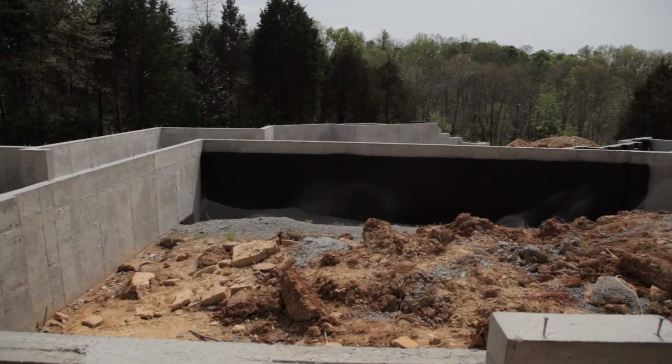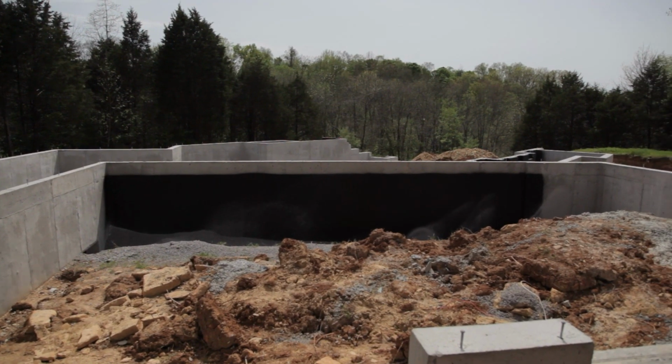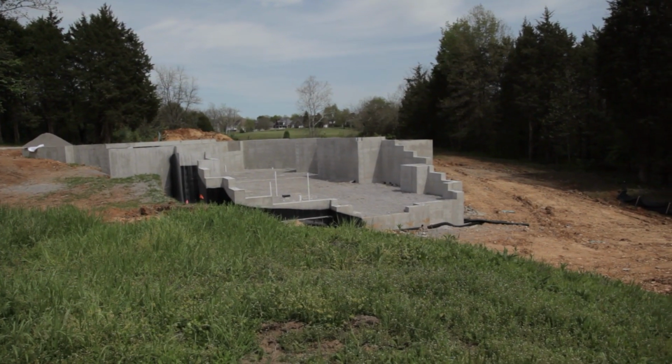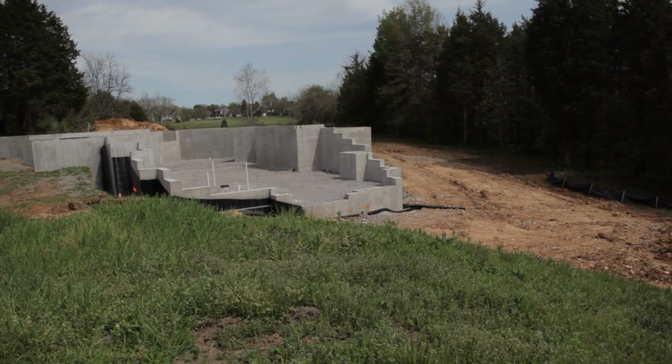We're going to do that on the garage floor and all the porches, or else the front porch, excuse me. And we're going to talk about our back porch later, because we might have some changes there. Okay, we're good with that. Okay, so I got you on that.